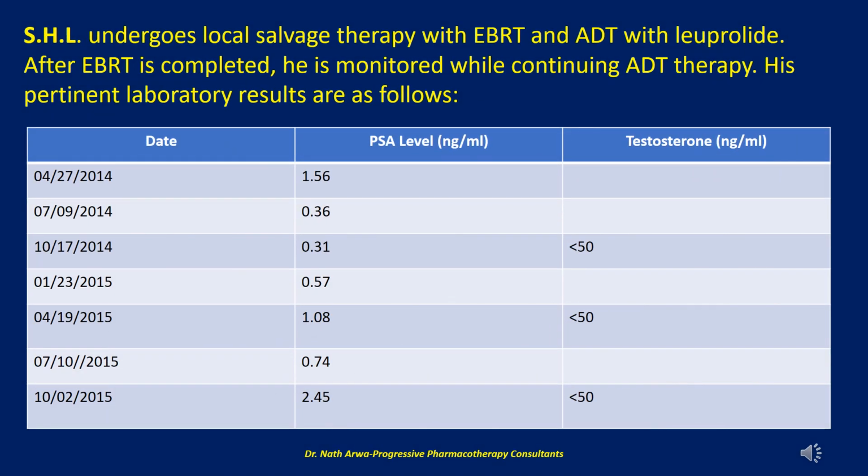SHL undergoes local salvage therapy with EBRT and ADT with Luprolide. After EBRT is completed, he is monitored while continuing ADT therapy. His pertinent laboratory results are as shown in the table. Pause the video and carefully scrutinize it before advancing to the next slide.